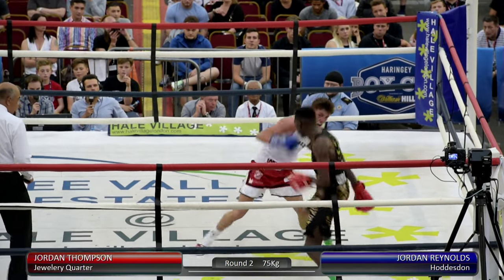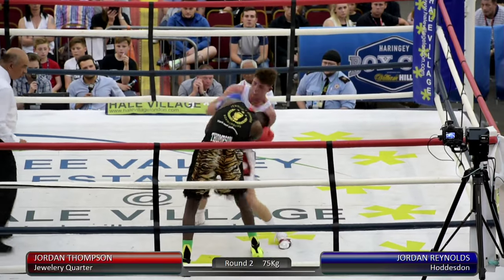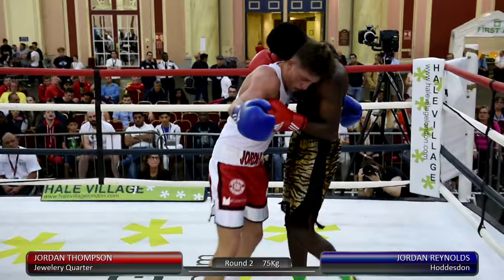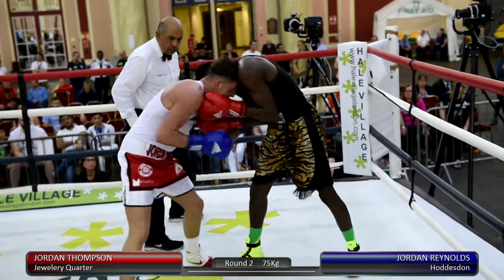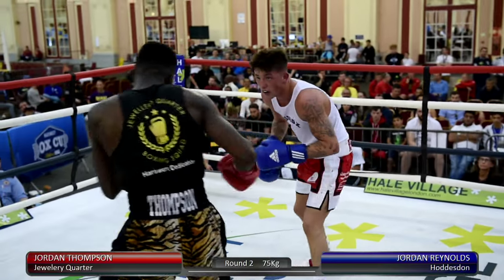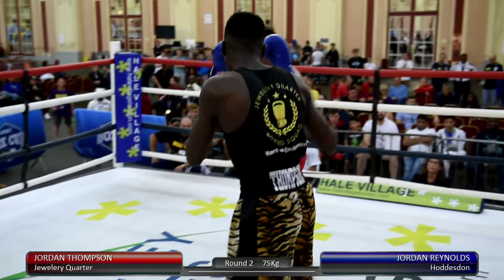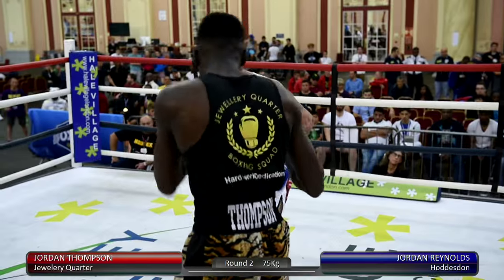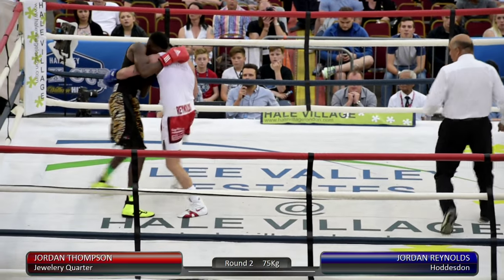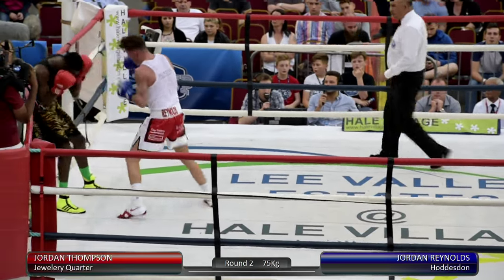Thompson uses that lead jab just to worry at Reynolds. Was stopping coming in, but now Reynolds has got through, got into the inside. Not been able to connect too much with that attack. Nice lead jab from Jordan Thompson. Makes Reynolds miss there, and then the two just clinch.